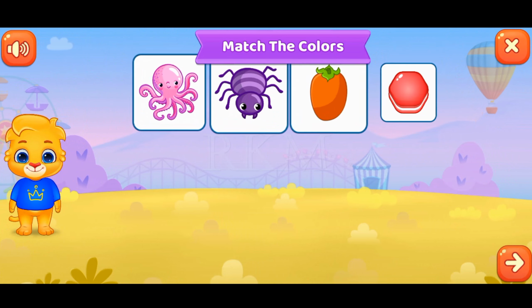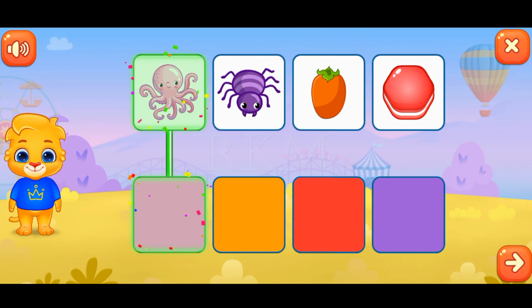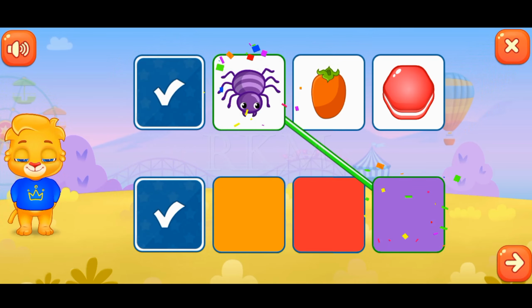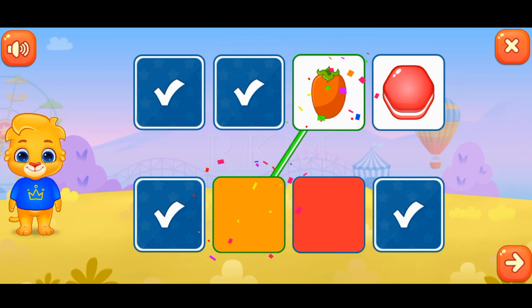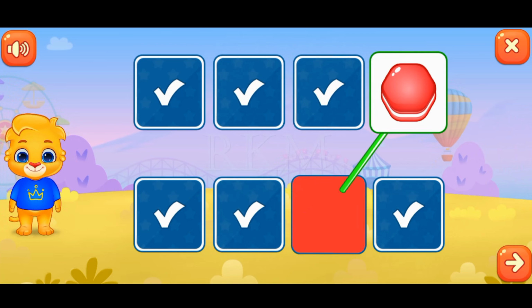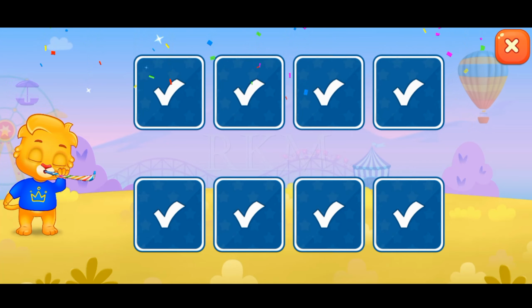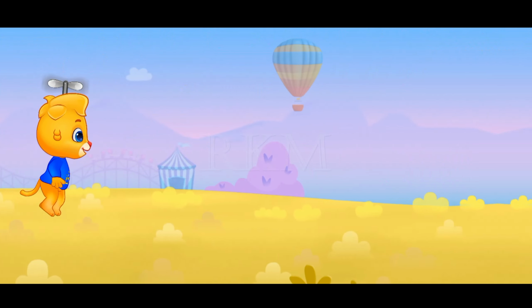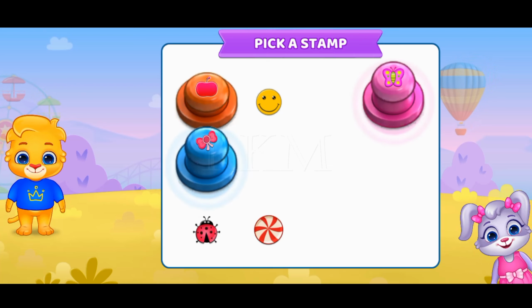Match the colors. Pink. Purple. Outstanding! Orange. Red. Woohoo! Whee! Pick a stamp.